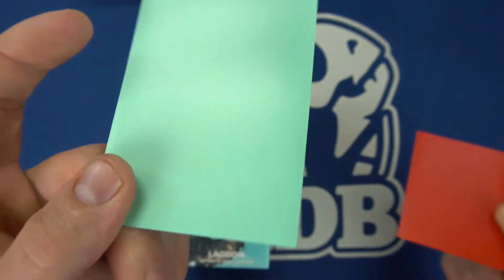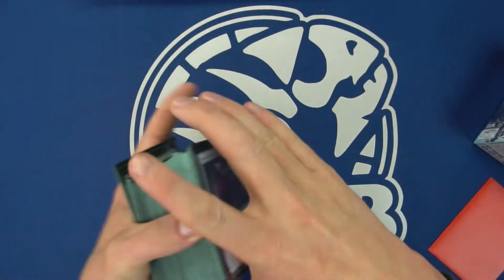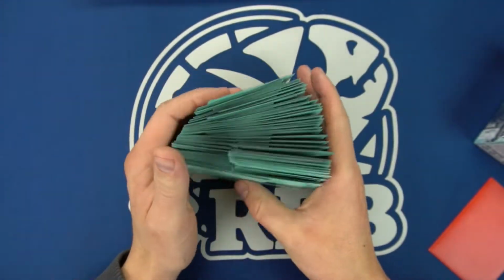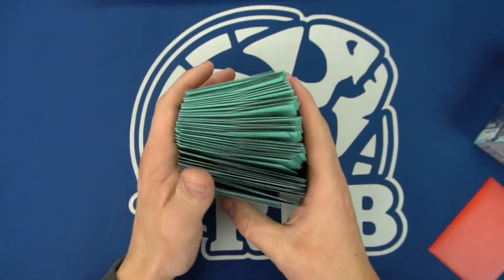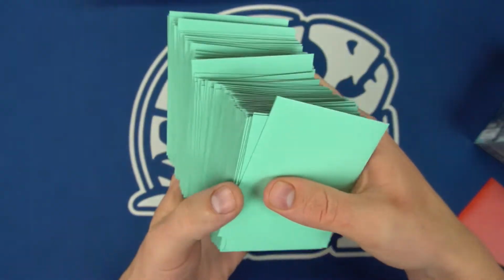So this is exactly what this one looks like in the red color, and this one is what they call the Lagoon color for the dual matte. The shuffle feel of these is just phenomenal. You still get the Dragon Shield feel to the shuffling. Everything is just perfect with this. I would say it's very comparable to the matte, because they both have the matte backings and just a very durable sleeve. You wouldn't expect anything less from Dragon Shield.